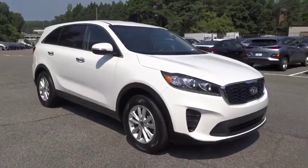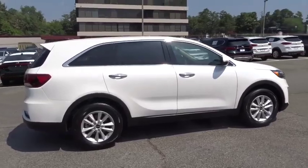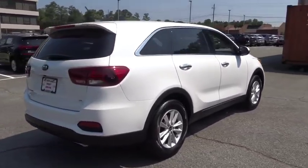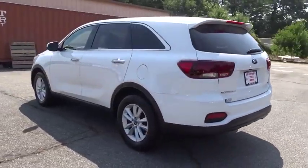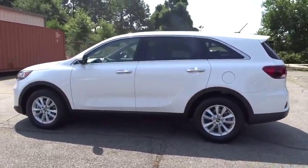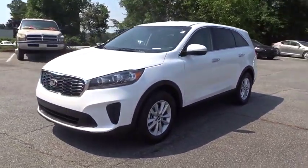Make a great choice today with the 2019 Kia Sorento. The Kia Sorento is a comfortable riding, powerful compact SUV loaded with impressive standard features. Take one look at its stylish, sleek design and you'll want to cross over to a Sorento. This vehicle has less than 25,000 miles.